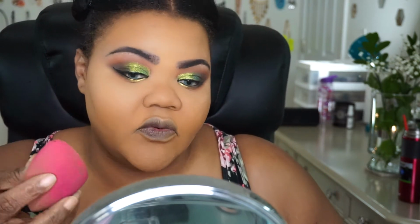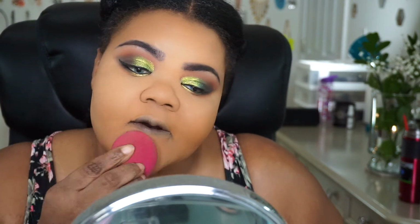And my sponge that I used to set everything down with, I'll go ahead and knock all of that powder off, so I don't go in here and accidentally add a chunk of powder on top of a wet face. And I'll go ahead and squeeze just to make sure I got everything done correctly with it. And I'll go back in there and just pat it off.